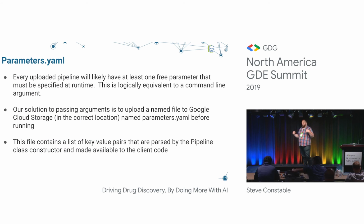Now, because a pipeline script is like an application, we want there to be free parameters. Like you wouldn't want a command line app that just does one thing and can't accept any input. So in order to supply parameters, quote unquote, at runtime, we decided to use YAML files. We invented this parameters.yaml. It's logically equivalent to command line arguments. We basically upload this to the correct location within GCS, and then when the pipeline runs, it runs with those parameters. It's a simple list of key value pairs that provide input.